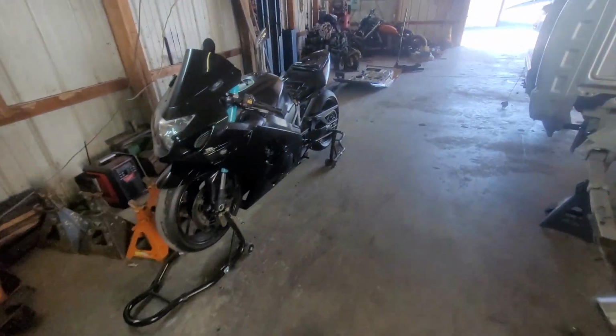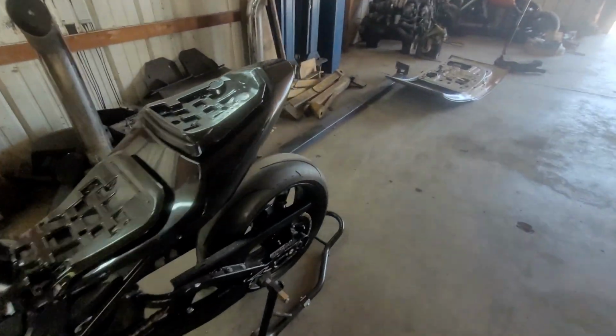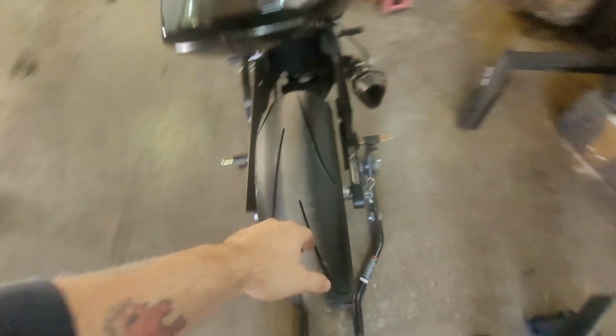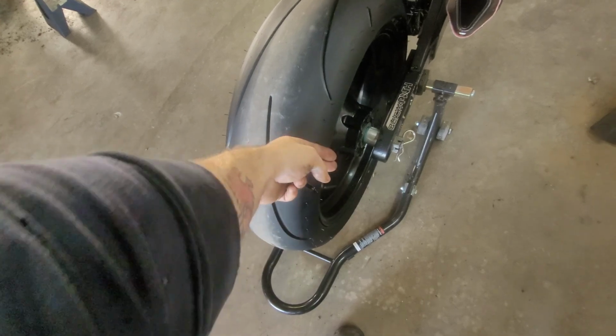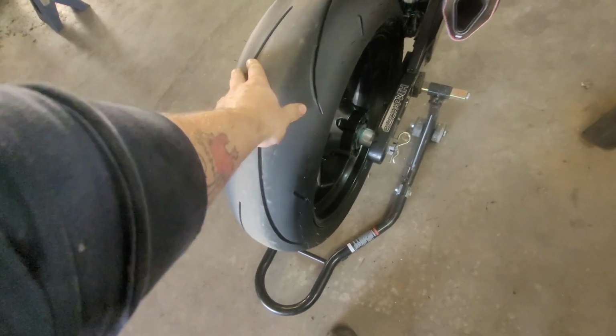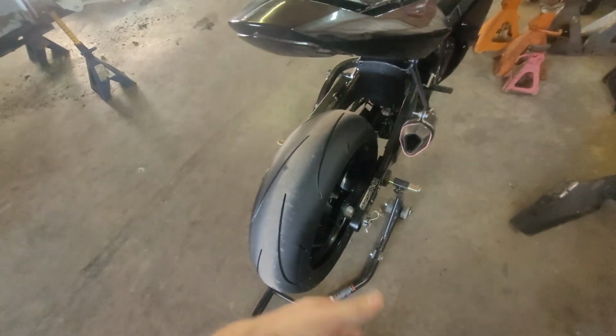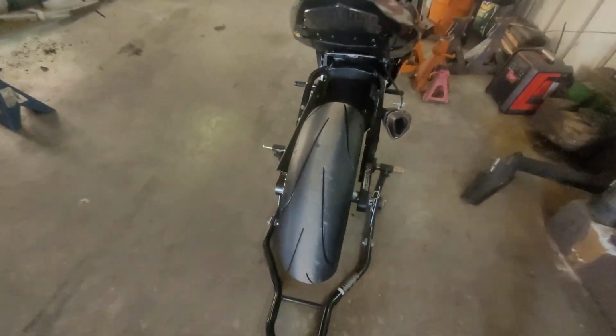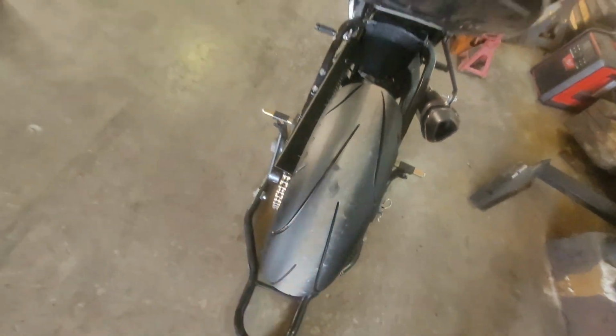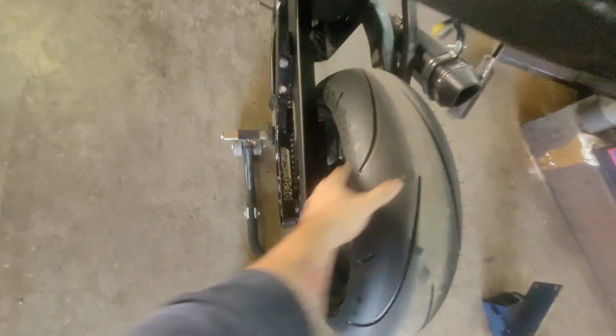All right, so I put it in first gear, and I just took some Scotch-Brite to finish it up. And obviously, I'm never going to lean this thing past this. So I just held it here while it spun, Scotch-Brited it, and that's pretty much where we're at. Yeah, so most of the oil is out. Obviously, whatever's left will come out as we ride it.